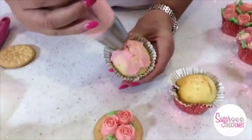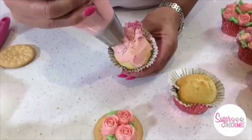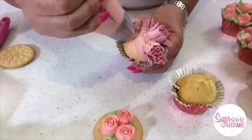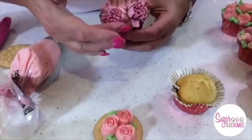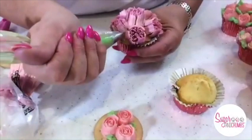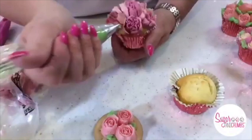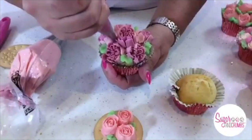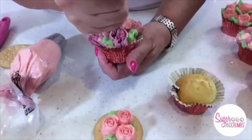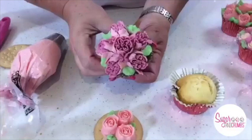So we're just going to squeeze up and off like a David Austin rose, this one inside. Oh, got an air bubble in there. Up. And if it drops down, just push it back up. Put the leaf on. I'll put in a little drop flower there if I want to. Yeah, do it like that one. Yeah, that's gorgeous. So we're getting there with these flowers, they're building up.